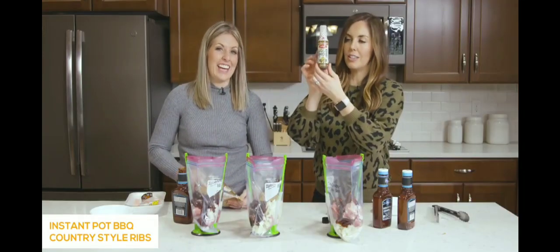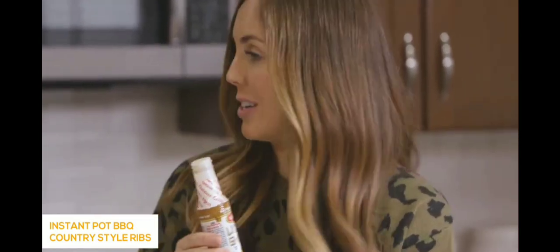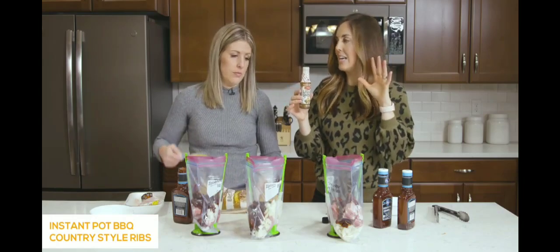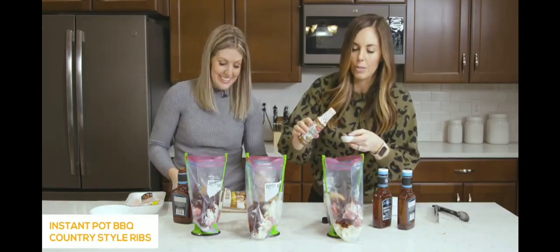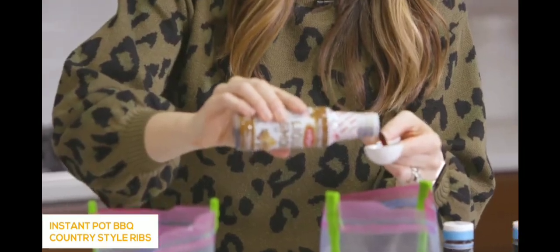Okay, so here is the secret ingredient to this. This is called liquid smoke. You can find it by the barbecue sauces. It's usually only like $1 or $2, but it's a game changer in this recipe. It just adds this deep smoky taste, which you usually don't get in an Instant Pot. You get it from a smoker. So I'm thinking we got 2 tablespoons of this in each one.